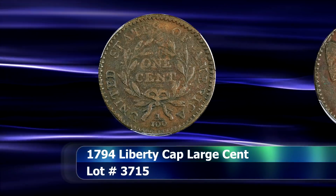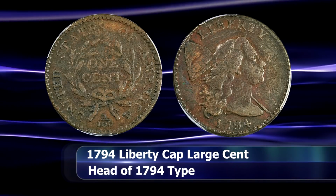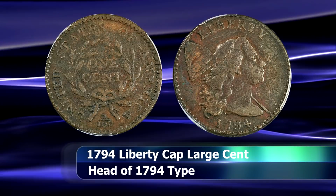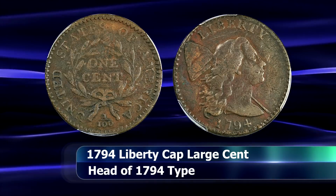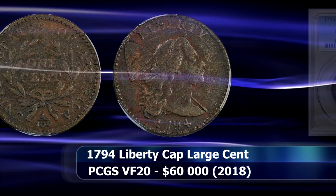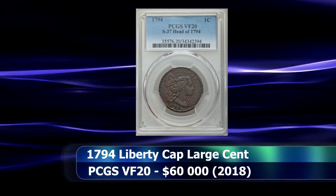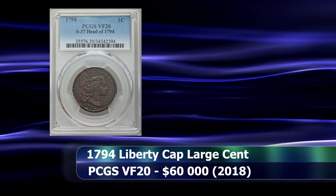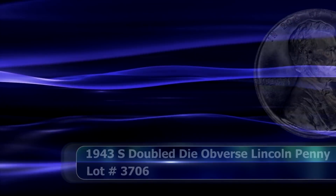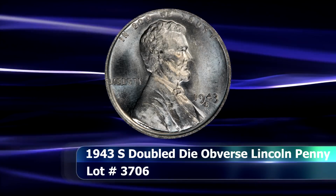Looking all the way back to 1794, I just couldn't resist also including this coin on the list. A 1794 Liberty Cap large copper cent. This particular coin is of the Sheldon 37 variety with the head of 1794 design on the obverse. Graded by PCGS at a grade of VF20, there are only 19 coins known of this specific subtype. The coin raised $60,000 at auction.